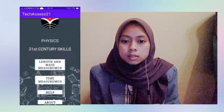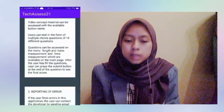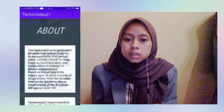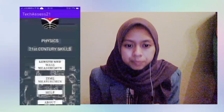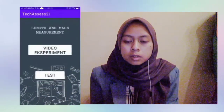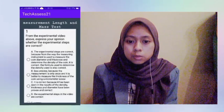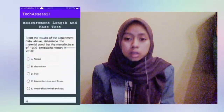Both features contain a video of an experiment and a test. The experimental video will direct you to YouTube, related to the experiment conducted. A test is then conducted immediately after watching the video of the experiment. This test contains 16 multiple-choice questions on the measurement material of length and mass. There is also a feature for looking at the 21st century skill score, namely critical thinking, collaboration, communication, and creativity.